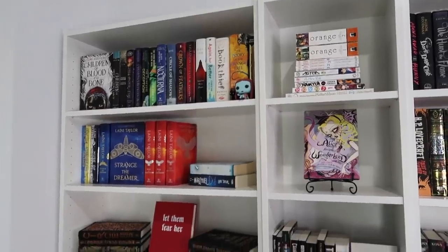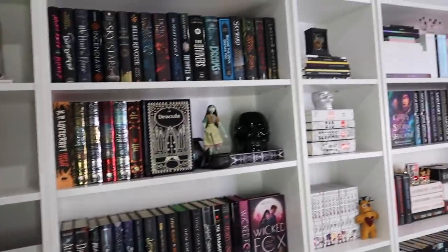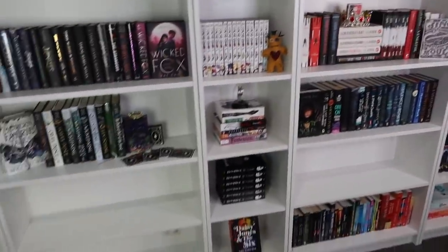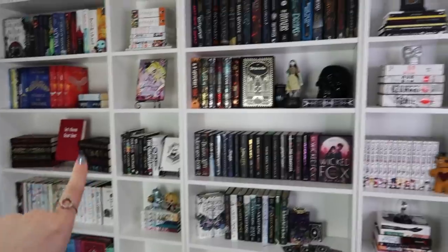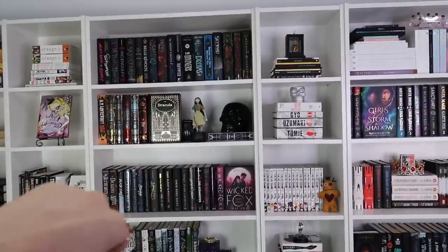Okay, so here is my progress so far. I'm over halfway done. I'm not sure if I'm actually gonna fill all the shelves, but that's fine to have some spare ones. But I actually think I'm gonna stop for today and finish it tomorrow because I'm friggin' hungry.